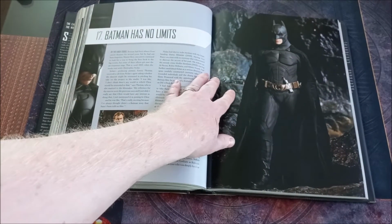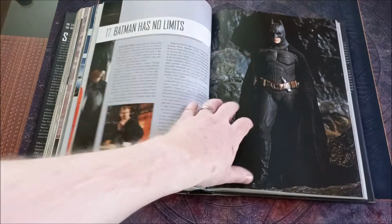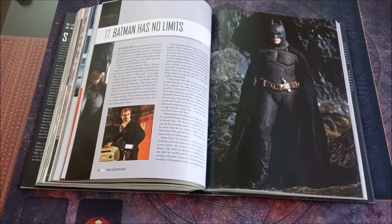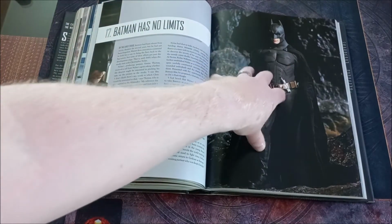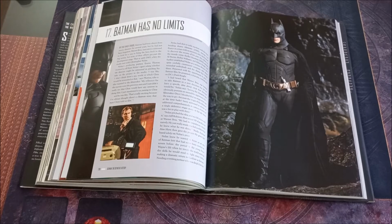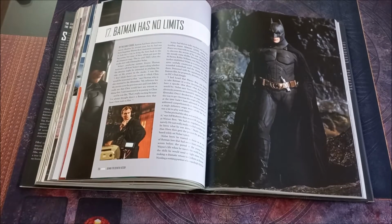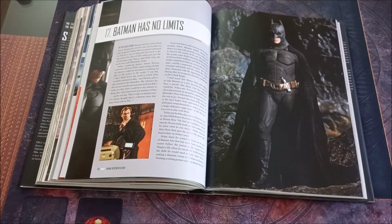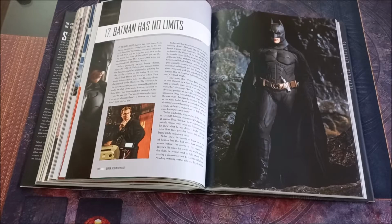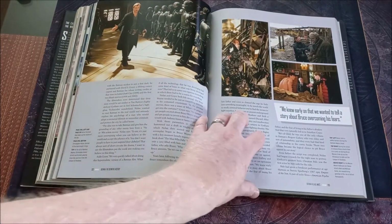Now we get to the Christopher Nolan Batman films, which I love. I'm not going to say they're bad, but rather controversially, I think while Christian Bale's Batman is a fantastic Batman, I think Ben Affleck just does it a little bit better. I'm a Batfleck fan. Don't get me wrong, I love Christian Bale's. But I think Ben Affleck has more screen presence.